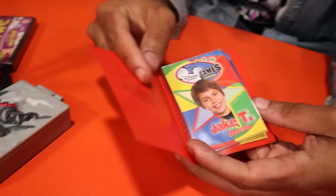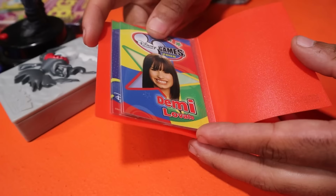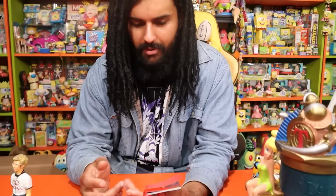So here's a little binder, and it comes with the cards in there. Oh, my God, JT Austin here from Wizards of Waverly Place. You have Jason Dolly from, I believe, Cory in the House. And then we have Demi Lovato, after As the Bell Rings, but before everything else. Okay, so there we go. That's our little setup here. I have no clue what these cards are worth or if they're worth anything or where you even got these cards. But nonetheless, the nostalgia of the Disney games in itself was worth checking this item out.